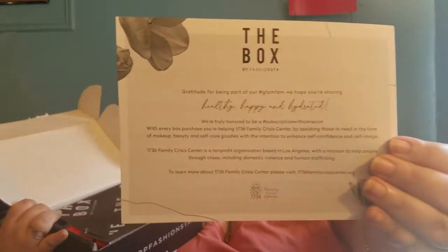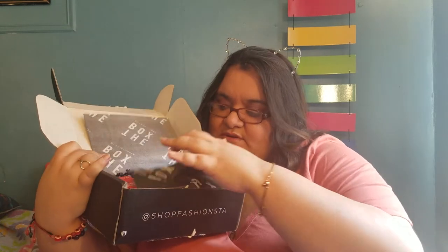So every box purchase helps the 1736 Family Crisis Center. Oh, that's nice. Which is a center that assists those in need. Just a nonprofit organization with a mission to help people through crises, including domestic violence and human trafficking. That's good. And they assist those by sending makeup, beauty, and self-care goodies with the intention to enhance their self-confidence and self-image. So I like supporting a box that does something like that. So here we go.